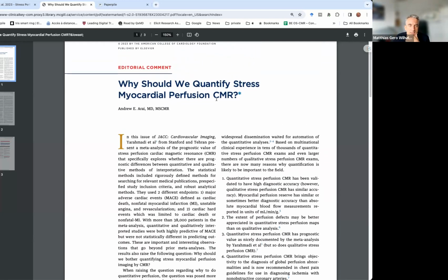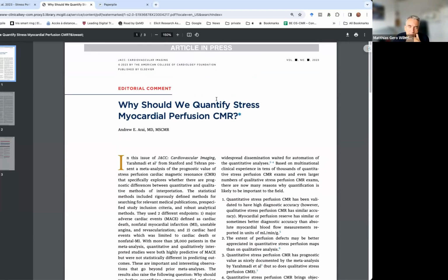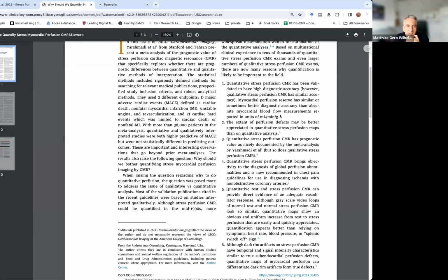And this is what Andrew did in his editorial, also published this year. Actually, it was just a few weeks ago or so. He makes the following points. First of all, quantitative stress perfusion has been validated, maybe not as extensively as some other techniques, but it has been validated, and there are several papers or data that will be presented at the next CMR. A few papers are currently in the making. We have a consortium, the so-called Aqua Consortium, where we validated this. So we have validation data for quantitative stress perfusion MR.